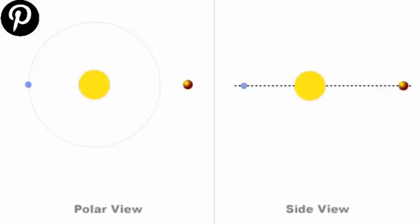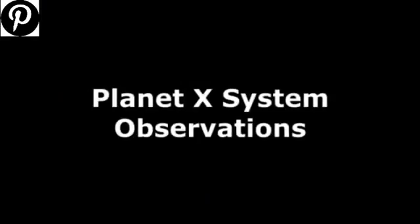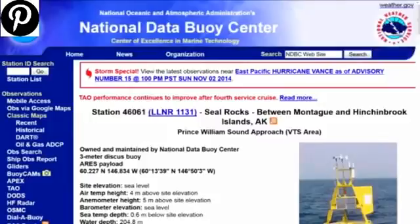But interestingly enough, we have current observations of its 3 planets, Helion, Arbota, and Nibiru, and we're going to show them to you in the next part of our program, Planet X Observations. In this segment, you're going to see observation images of 3 planets in the Planet X system, captured with National Data Buoy Center buoys located in the Gulf of Alaska and the Gulf of Mexico.